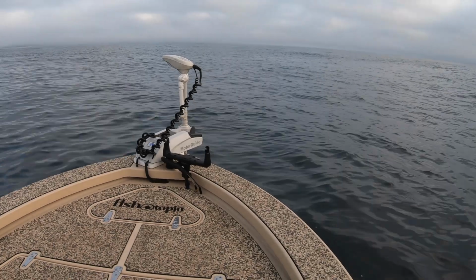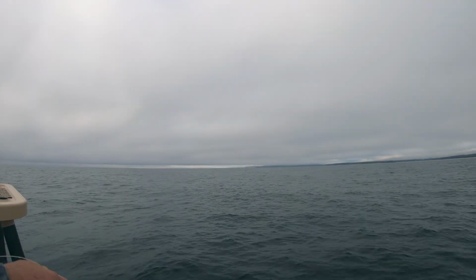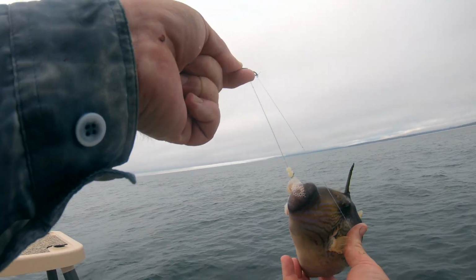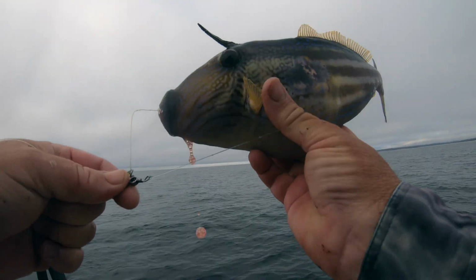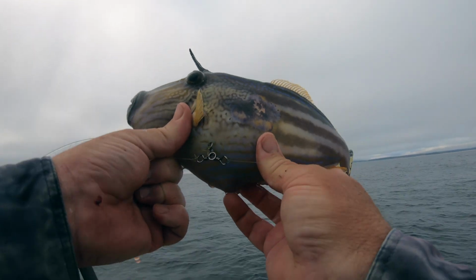The motor guide's plugging away nicely, holding on the mark, and I'm catching a few more fish, but I'm not setting the world on fire. Six-spine leather jacket. Good eating, actually. So I'll be keeping that one.